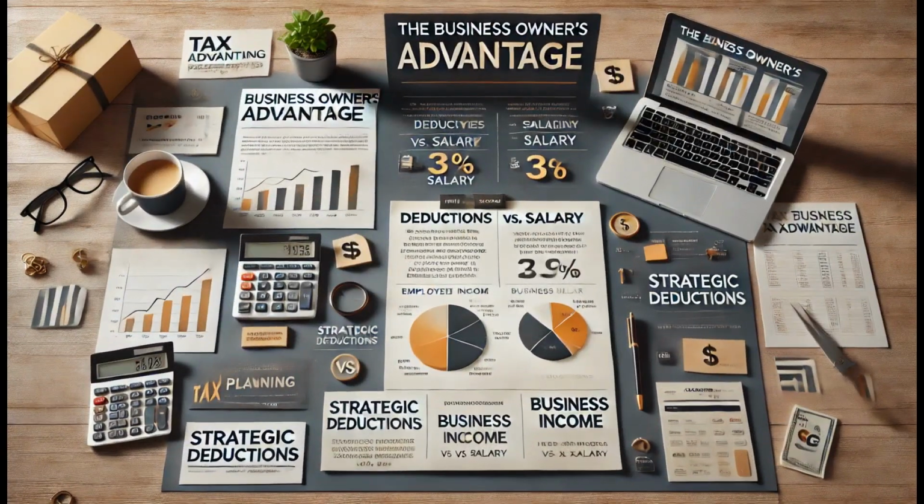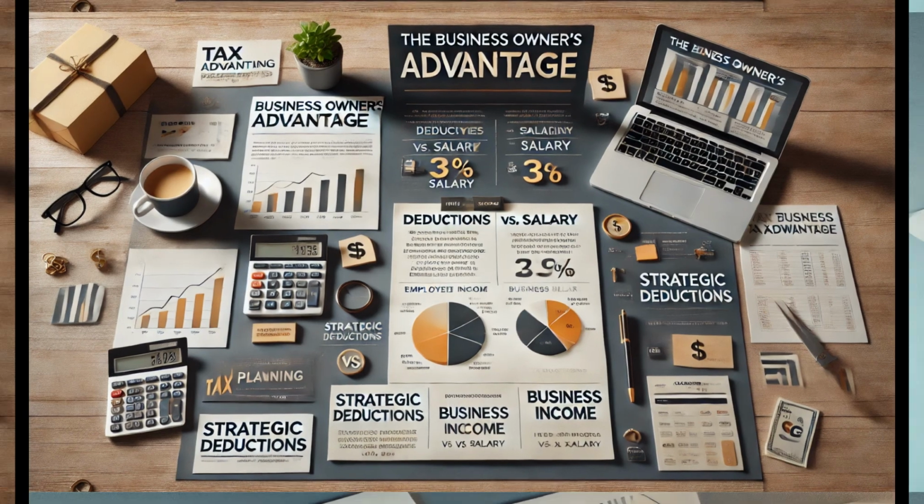The business owner's advantage: minimizing tax obligations. One key benefit that business owners have over employees is the ability to minimize their tax obligations. Through strategic planning, business owners can reduce their taxable income by leveraging deductions, tax credits, and structuring their expenses effectively. Example: an employee's salary is fully taxed, but a business owner can deduct legitimate business expenses like travel, equipment, and professional services before calculating their taxable income. This flexibility allows business owners to keep more of what they earn and reinvest it into growth, making tax planning an essential tool in their financial strategy.